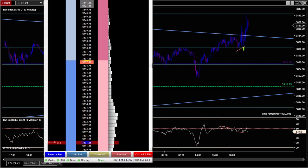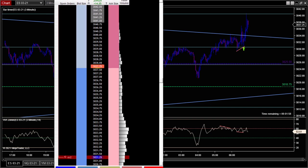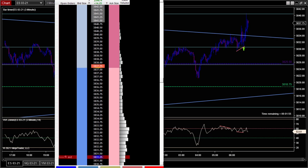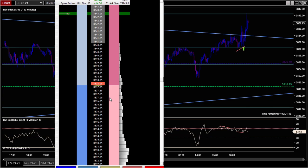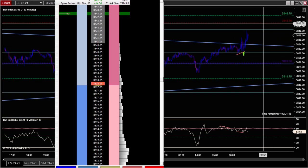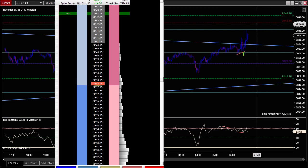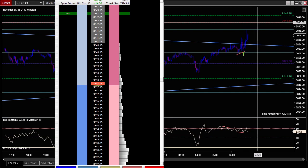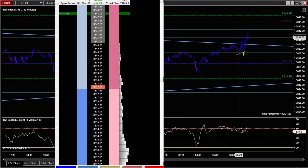So far we got a 5-point and a 10-point exit, or just in front of 10 points. So not too shabby, especially with only about 2 points of risk. And now all the risk is off. I'm not willing to give back anything on these last two. Still waiting for this 43 previous daily high. Ultimately the bulls need to break through previous daily high and hold above it for more conviction to the upside.